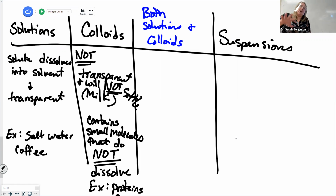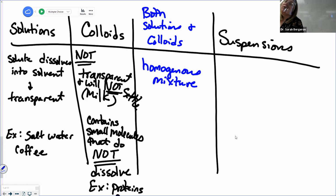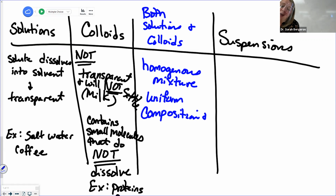Okay, so whether you dissolve or you are resuspended but don't settle, that makes you a homogeneous mixture, right? So if you don't have to shake it up, it's either a solution or a colloid. If you don't have to shake it up and everything dissolves, it's a solution, right? Okay. So homogeneous mixture, I would say uniform. So you define it as uniform composition and will not settle over time.